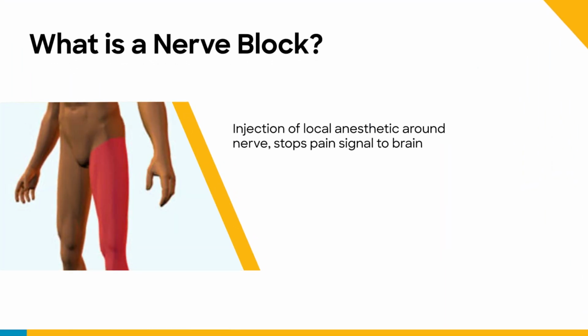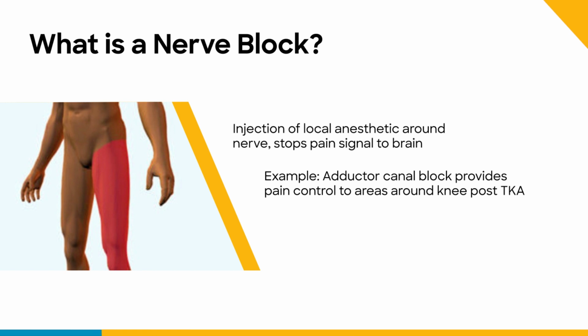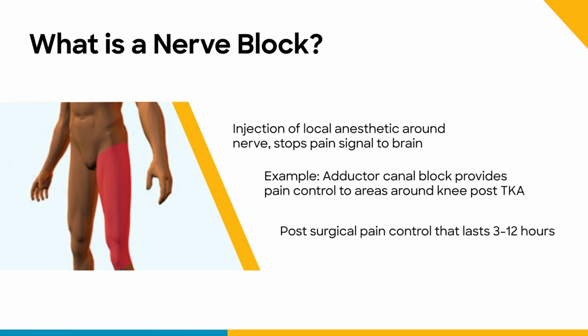We offer nerve blocks at our facility to help decrease your pain throughout your stay here with us. A nerve block is an injection of local anesthetic around the nerve that stops the signal to the brain. For example, we may do an adductor canal block that is close to the groin area that's going to provide pain control for those who are having a total knee replacement. Typically, the pain control lasts for 3 to 12 hours.